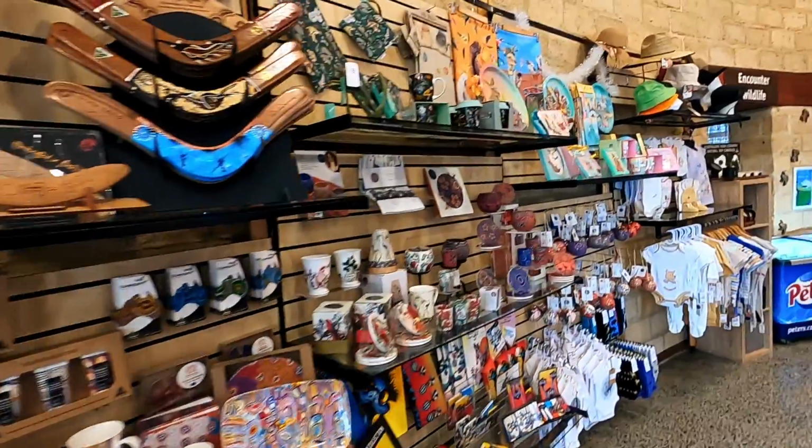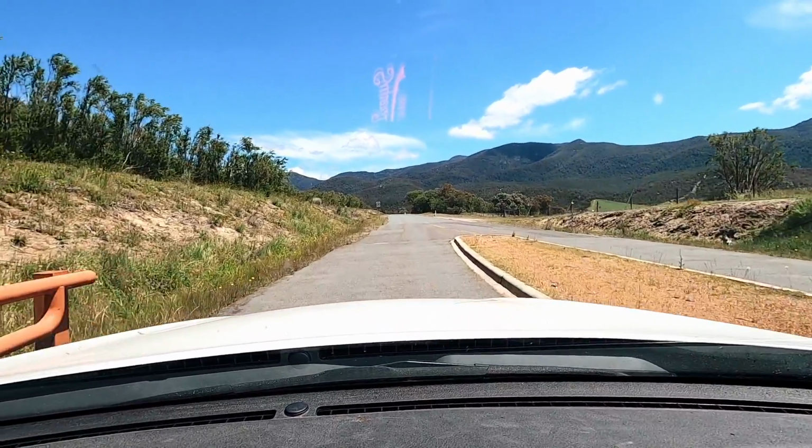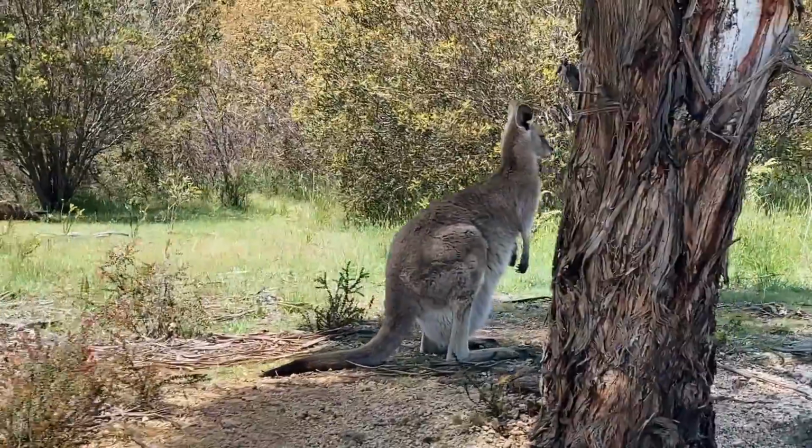Lovely ranger in there hooked us up with a brochure and told us about some of the cool stuff that you could do here. I think we're going to see some good wildlife today. Yeah, we might see some platypus, definitely roos. Oh my gosh, starting with right now.